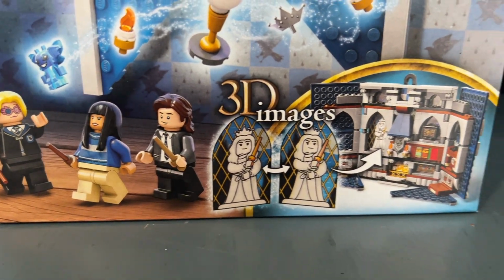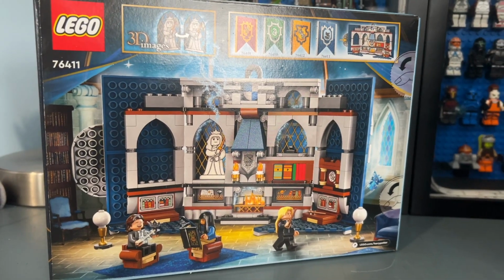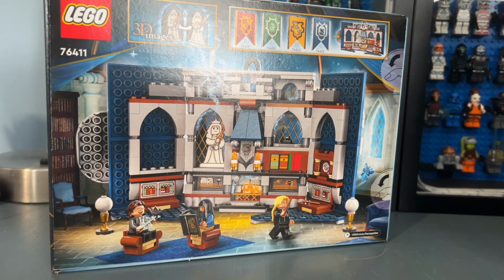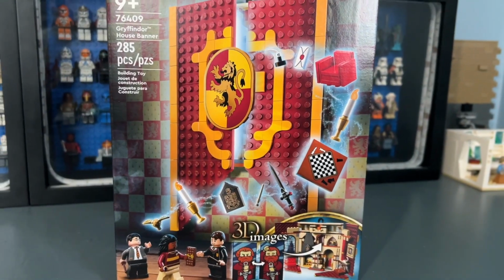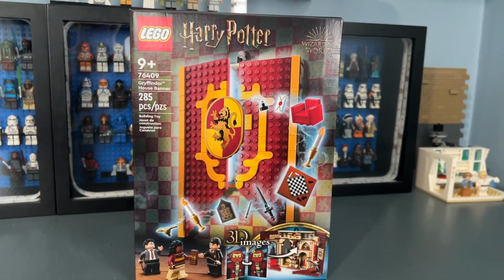But what's really cool about these sets, they're advertising these new 3D holographic printed pieces that are really cool. It's kind of like those things you get as a kid where if you look at it from a certain angle, it changes the picture, which is really interesting. I've never seen them do that in a LEGO set before. We also have the Gryffindor house banner, which has 285 pieces.